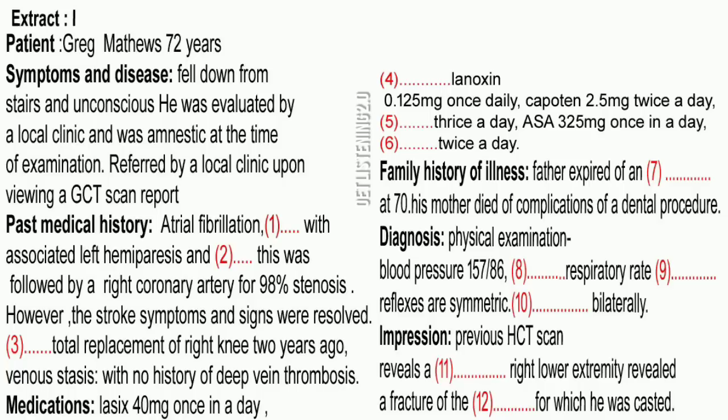Hello, doctor. Good morning. Good morning. May I know your problem? Well, doctor, he is Mr. Greg Matthews, my husband. Actually, he fell down yesterday morning when he was trying to put his boots on at the top of the staircase. He fell down 20 steps and he has lost his consciousness. He was evaluated by a local clinic and was amnestic at the time of examination. A HCT scan was taken and thereafter they referred to your hospital.